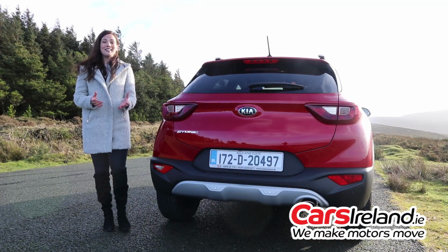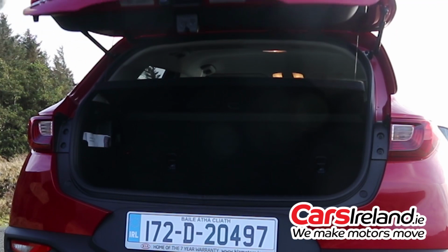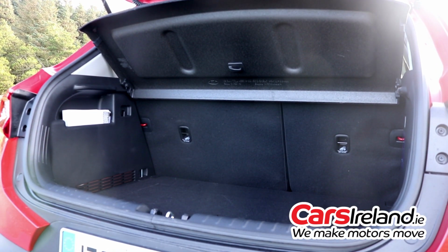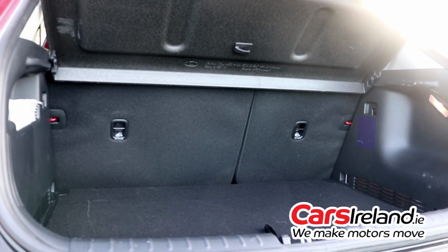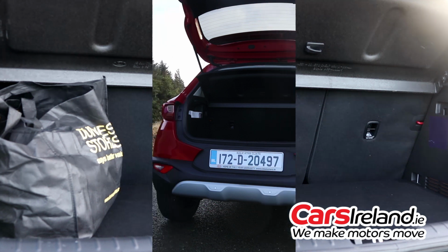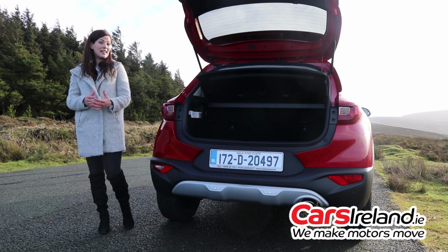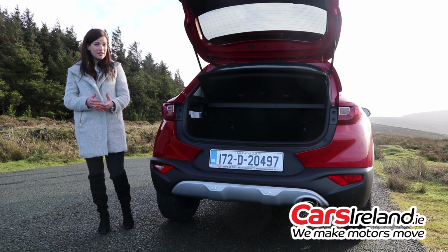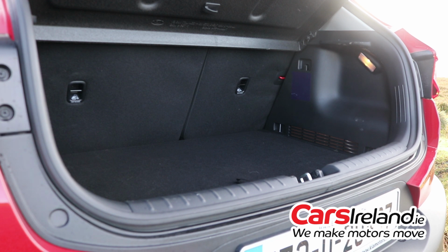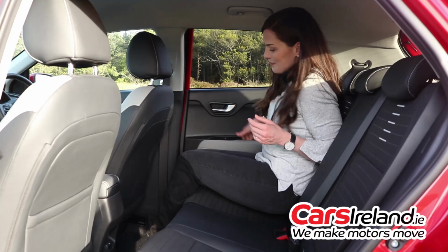So where is all this extra space? Let's start by looking in the boot. At 352 litres, it's actually only 27 litres bigger than the Rio. So about 6 gallons of milk or maybe one extra bag in the weekly shop. It's also quite a bit shy of some of its other rivals in the class, including the similarly priced Seat Arona and Citroën C3 Aircross. In its favour though is a handy split floor, which you can use to adjust the height and create a completely flat load area when you fold the rear seats down.